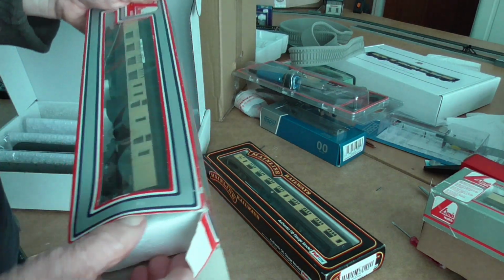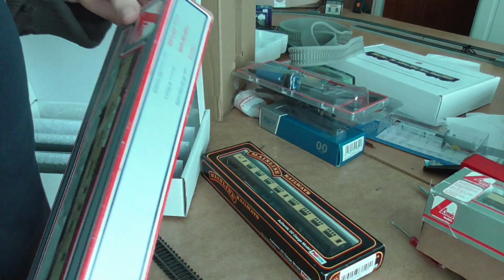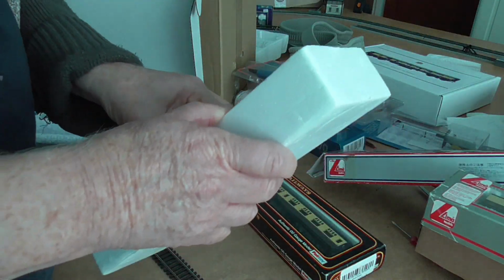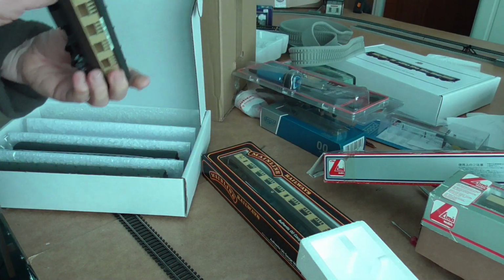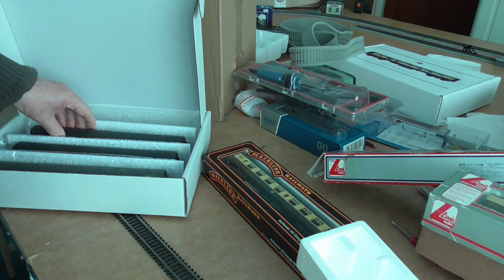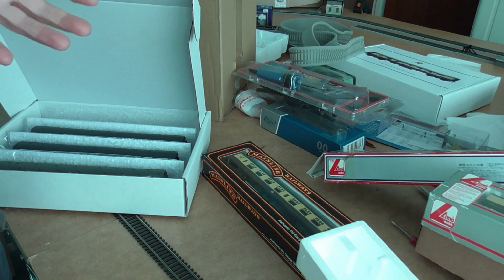As I say, these older boxes where I bought second hand, they're getting a bit old and scrappy, and as I said, I know everything I say about it is important to keep your models in mint and boxed condition. However, what I would say in my defence is that with coaching stock, I don't personally feel that unless you've got something really, really rare, like a Hornby Pullman bar car, for instance. Now that is a very collectible item.